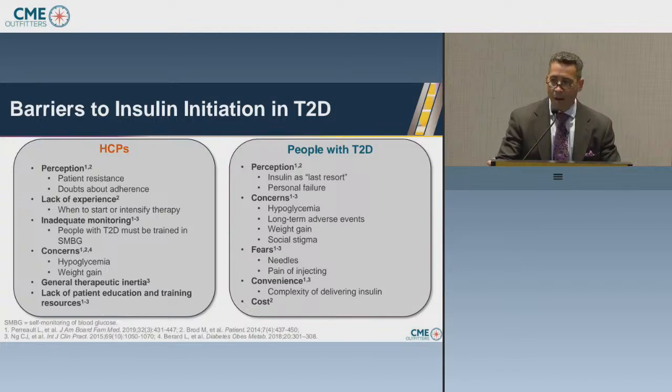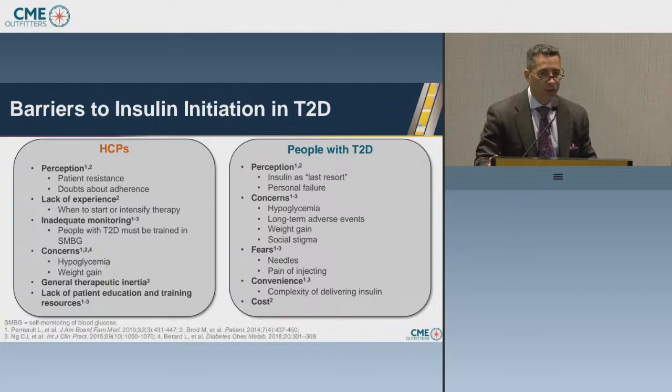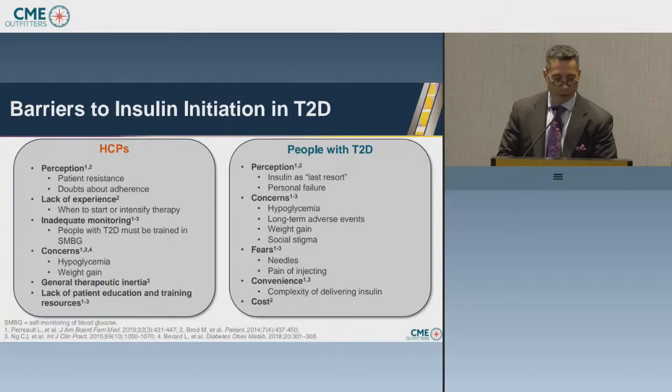So what are some of these barriers that exist when it comes to insulin initiation in patients with type 2 diabetes? On the healthcare professional side, we could see that there is the perception of patient resistance. The patient doesn't want to be on insulin. There are doubts that exist in our minds about whether or not the patients are going to actually take the insulin as we prescribe. Sometimes we've not used insulin and are unfamiliar with using insulin. So we have to get a little bit more confident with initiation and titration.